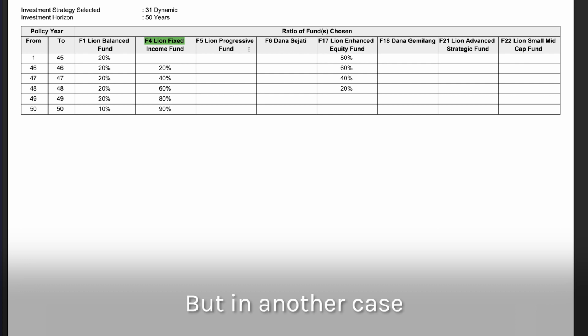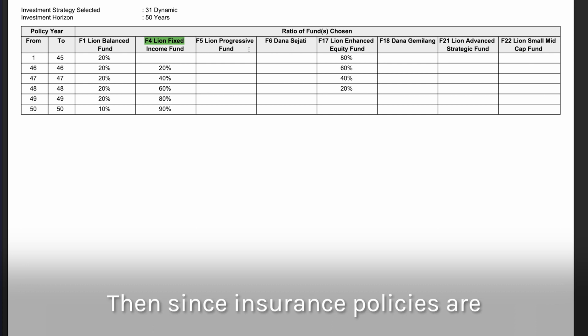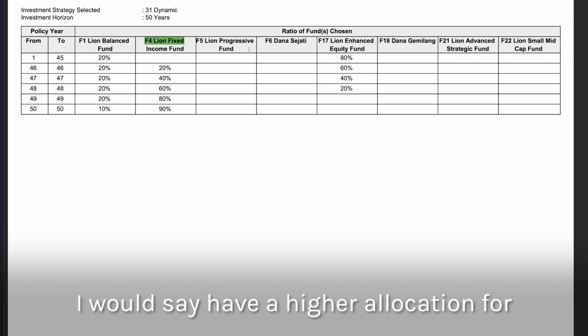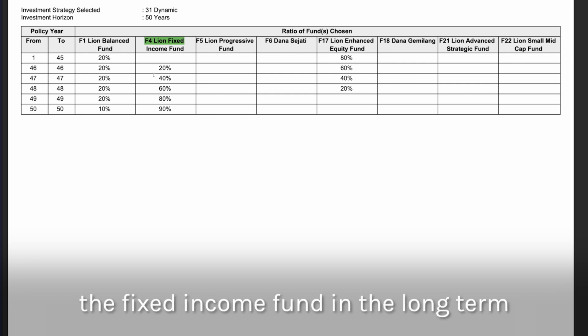But in another case where you actually try to invest with these funds and you leave a lot of money there, then since an insurance policy is a long-term commitment, at least 30 years, 40 years, 50 years, right? Since it's a long time horizon, I would say have a higher allocation for equity funds, because generally it will outperform the fixed income fund in the long term.